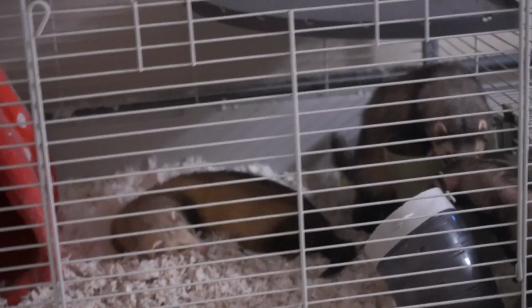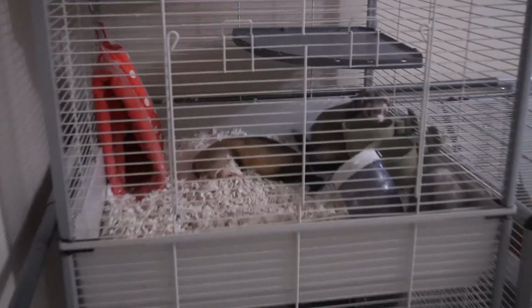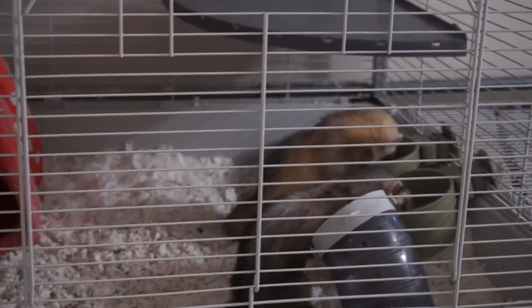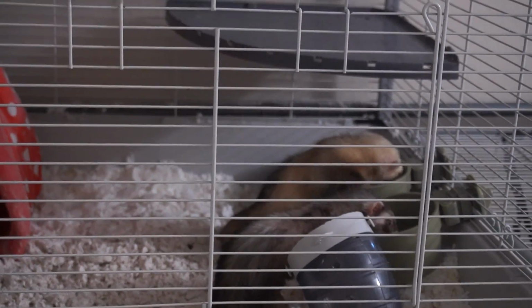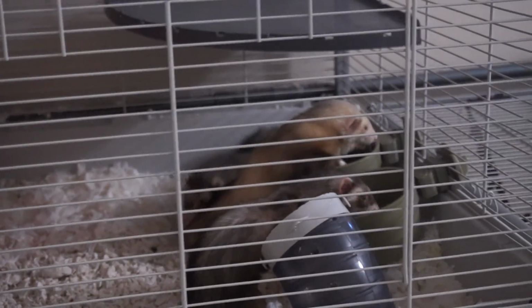But Niffler and Dobby are both having their fill of food and water, and Noodle is actually being super respectful, and even though he loves food, he's letting them eat and drink first. So, interesting little development. This is really nice. Dobby and Noodle are eating and drinking side by side. Dobby doesn't seem to be too bothered by his presence, and Niffler is just at the back there having a nap. This is really great.